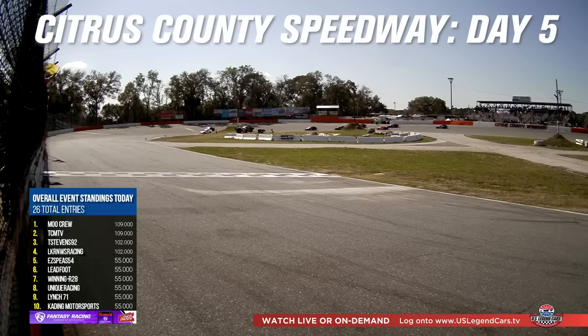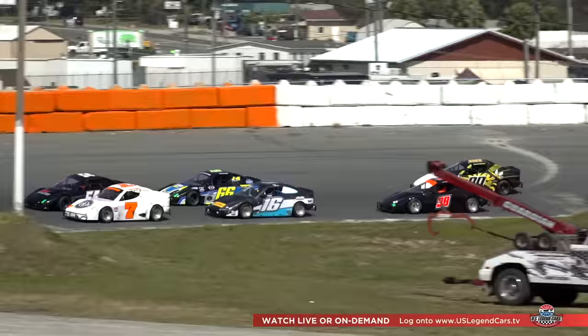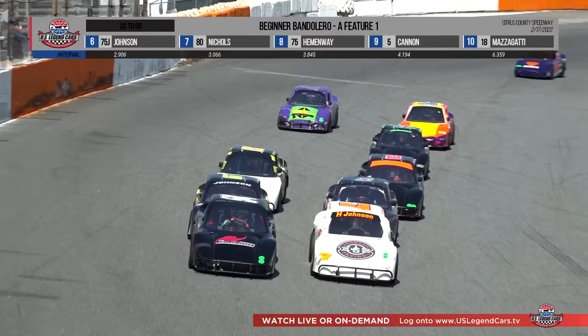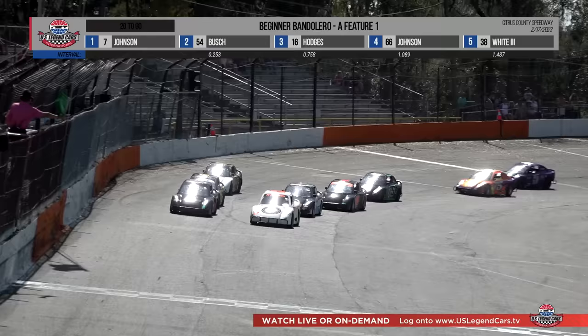But here is the starting lineup. Harley Johnson and Brexton Bush are the front row. To set the stage here, as we are at 1 degree, the 54, Brexton Bush, has 2 wins. The 38, inside row number 3 of Gerald White, has 2 wins. Somebody's trying to break the tie, and Harley Johnson's at speed all week long. He comes to green. We are underway.